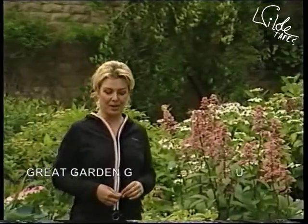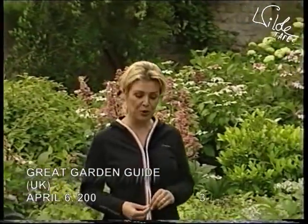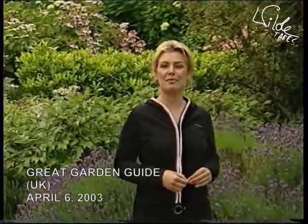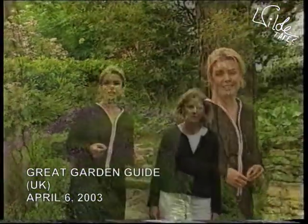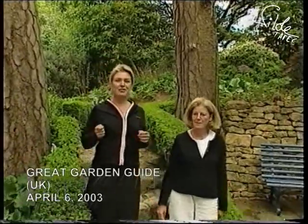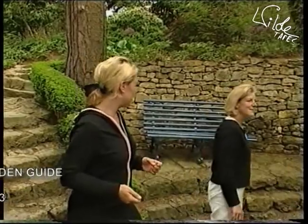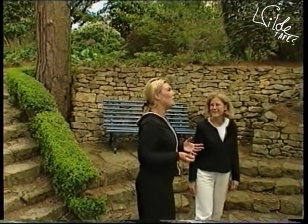The garden here was begun in 1920 by Heather Muir, the first of three generations of women gardeners. Like its close neighbour Hidcote, it's a series of interconnecting rooms, changing and developing. Successive generations have added to it, imprinting their personalities in the soil. And I mean, this really sums it up, doesn't it?